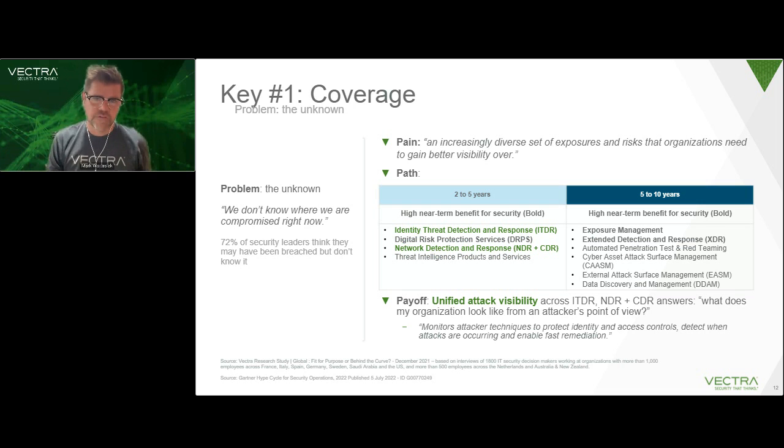Now, if you look at the 2 to 5 year horizon, so which technologies are in the 2 to 5 year horizon, you see 4 that address this pain, this visibility pain. So identity threat detection and response, digital risk protection services, NDR, and then threat intel products and services. We then dug a little deeper and said, okay, which technologies does Gartner say offer the highest near-term benefit? And we bolded those, right? So it was ITDR, DRPS, and NDR. And then we thought about, okay, what's the ultimate payback? Which one of these technologies deliver on the pain, right? Address the pain the closest, right?